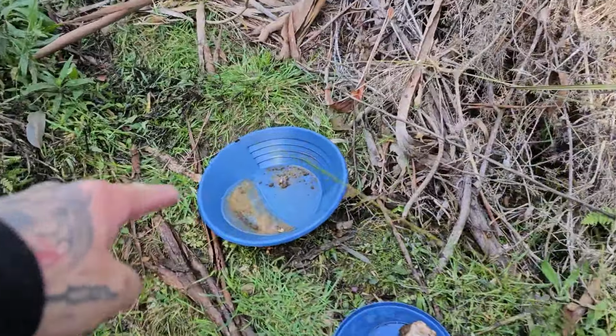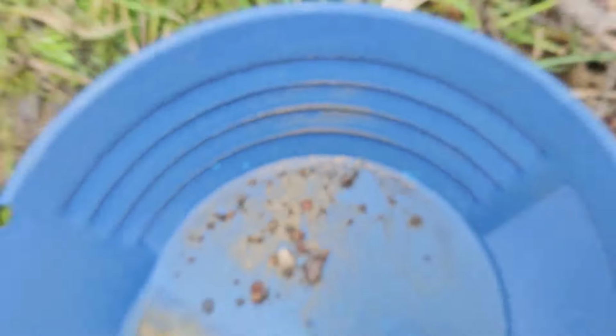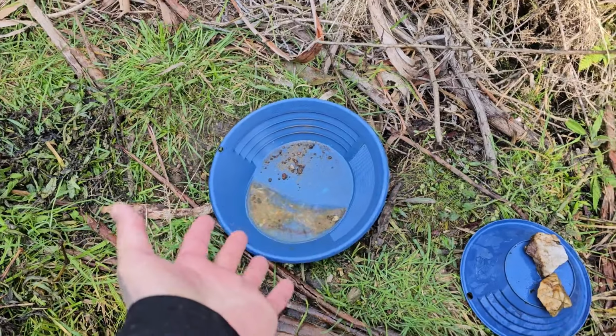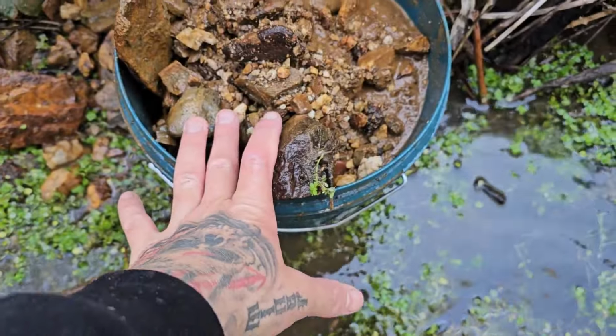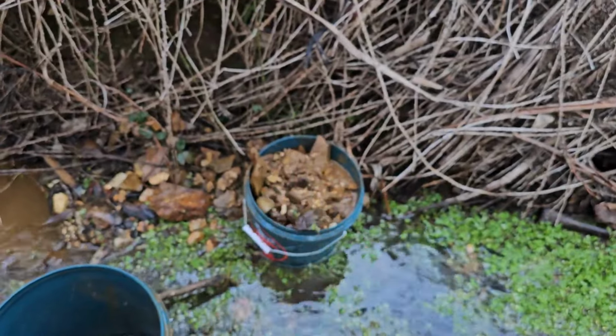For every one pan of gold like this, where you get lots of oodles of specks, it takes about 2 shovels of dirt to get that. This little baby bucket can hold 6 shovels worth of dirt. That's 3 pans worth. And that ugly monstrosity down there can hold 10 to 12 depending on how much big rock you put in there and how strong you are to carry it.